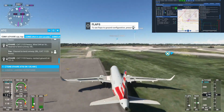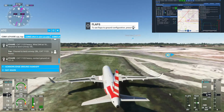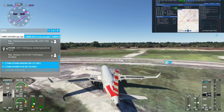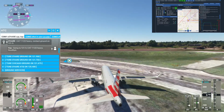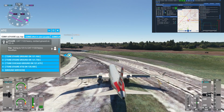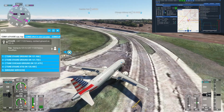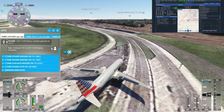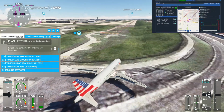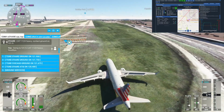No, we're crashing. Cat 1123, heavy contact ground on 121.9. Going to, that's a fence. Interesting how he coasted through that. Look at this road. Right? Like, can we roll right through it? Yeah! Roll right through the fence.